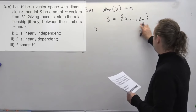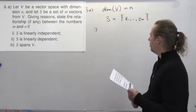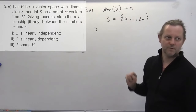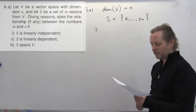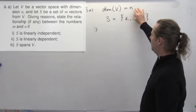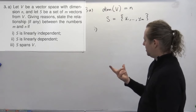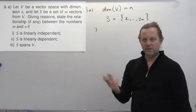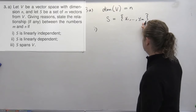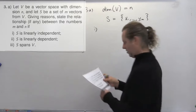If this set is a set of linearly independent vectors, there might be some restriction on how many of them there can be if you're in an n-dimensional vector space. So within an n-dimensional vector space, what does this actually mean? If the dimension of a vector space is n, that means the largest set of linearly independent vectors is a set of n vectors. So the biggest this set could be, if they're linearly independent, would be n of them.